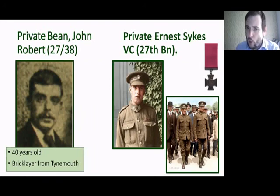And the picture in the bottom right-hand corner of the screen shows Private Sykes along with Private Michael Heaviside of the 15th DLI, and they both received their Victoria Crosses in Buckingham Palace in 1917, and they received it together, and somebody took a picture of those 2 gentlemen, one from the Durham Light Infantry and one from the Northumberland Fusiliers. And also Michael Heaviside also survived the war itself as well.